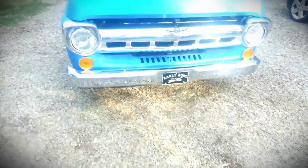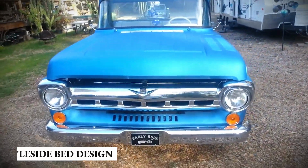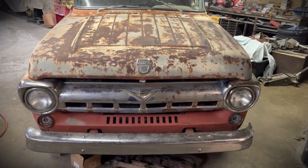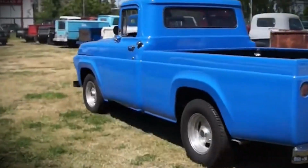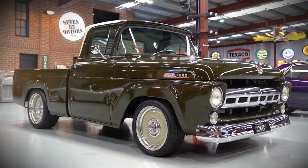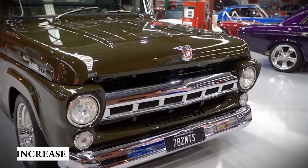The third-generation F-Series introduced the Styleside bed design, featuring completely flush sides that created a seamless flow from the cab all the way to the tailgate. But this wasn't just about looks. The Styleside bed delivered 9 cubic feet more cargo capacity than previous designs, a 16% increase that translated directly into more payload capability.